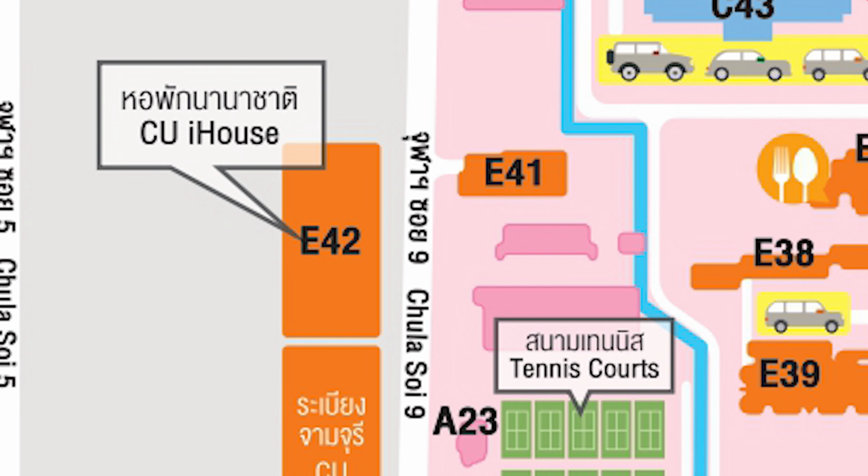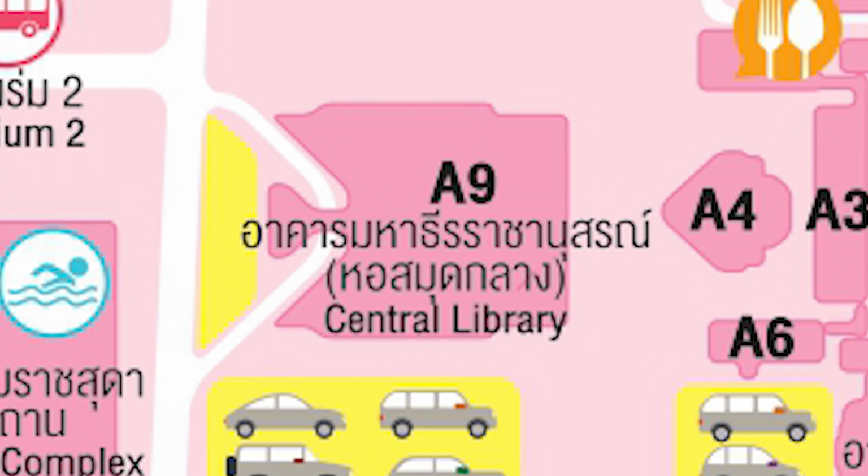And today we are going to here, Chula Central Library, and it's almost 4 minutes away from CUI House. Let's go.